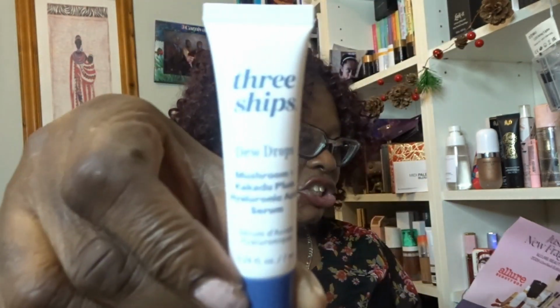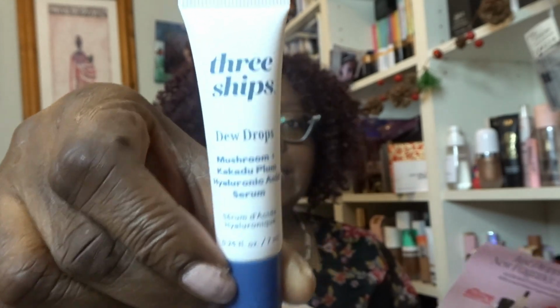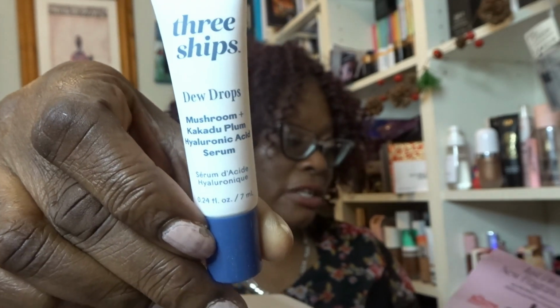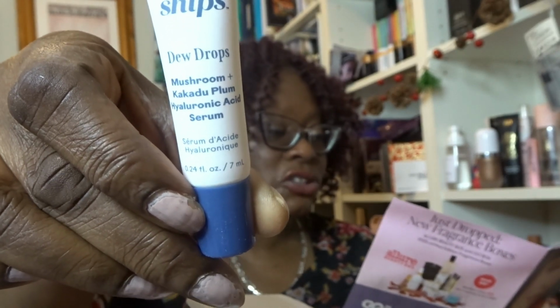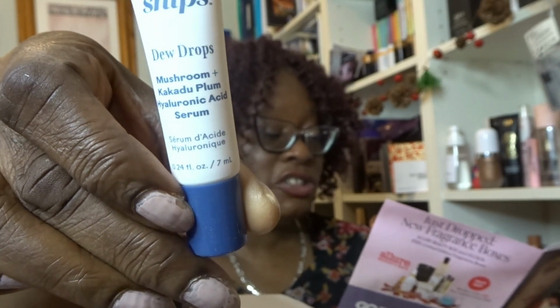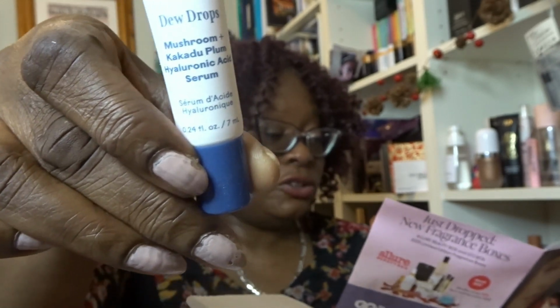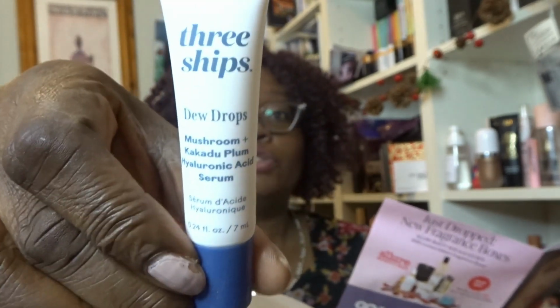And the final product in this box is from 3 Ships Dew Drops. 3 Ships Beauty Dew Drops Mushroom Kakadu Plum Hyaluronic Acid Serum. Why you'll love it, this brightening hydrating serum is light and easy to layer, so you can give your skin care routine a boost with its soothing aloe, hydrating coconut and more. How you'll use it: smooth it onto clean skin in the morning and top it off with your usual moisturiser.